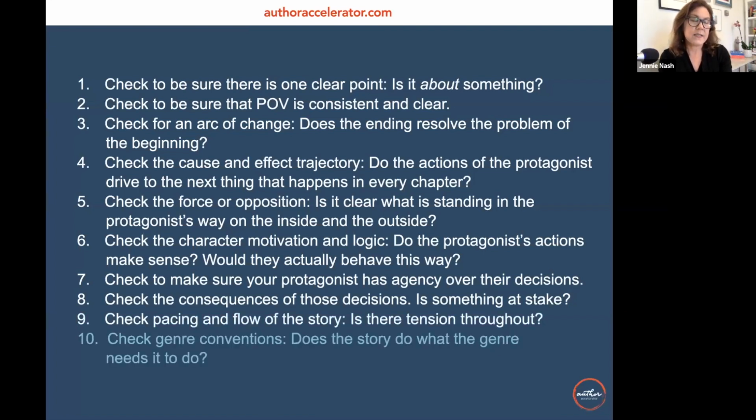The final one is genre conventions. Does the story do what the genre needs it to do? In romance, there are specific tropes and subcategories that people are going to expect, that your reader is going to want. That's often why readers come to certain romance novels, is they like those conventions. They want to see them. Whatever those tropes that you're working with might be, it doesn't matter. You just have to make sure that you're clear on them and that your story is doing what that genre needs it to do. So those are the 10 questions that we put to the inside outline.